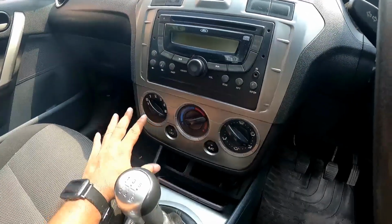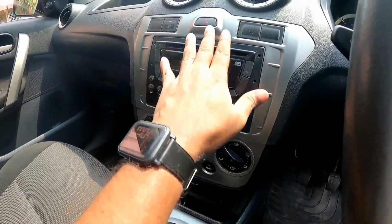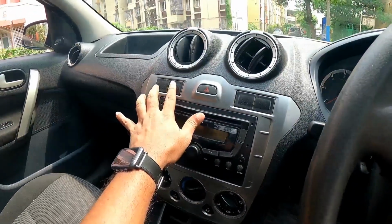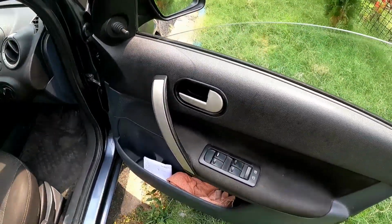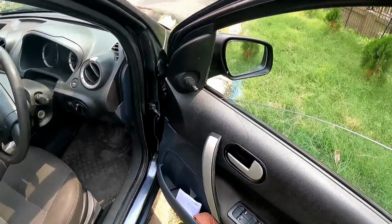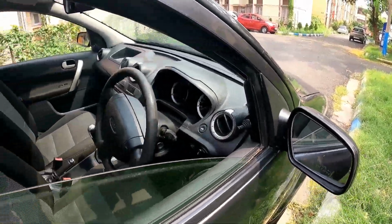All are manual controls, and you have an integrated stereo which supports auxiliary in and a CD player. CD player is no more in use nowadays, and you also have a rear defogger in this car. And all the windows are power operated, and the ORVM mirrors have a toggle from inside to adjust.